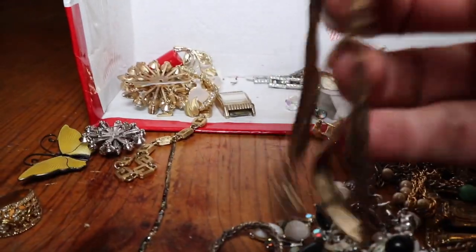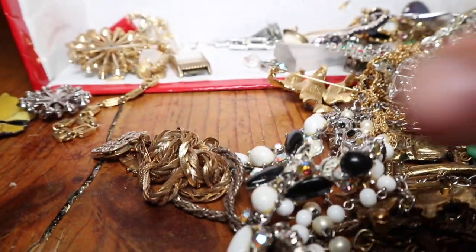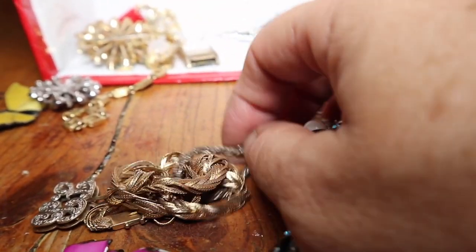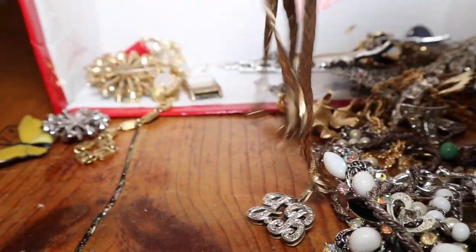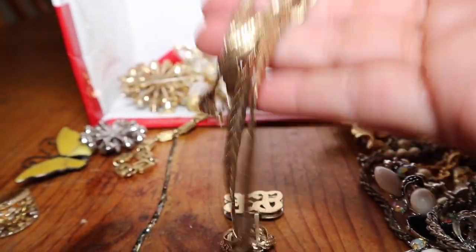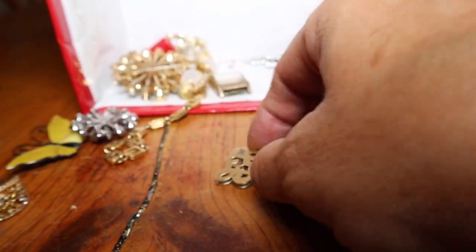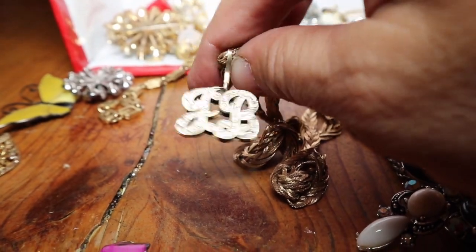Then in all of this, which made everything worth it, I spent $300 on this, and I got a lamp, a chandelier, painting, some art pottery, and all of this jewelry, a lot of perfumes. But in this, I had found this heavy 14 karat gold chain, and then this pendant with it, which has a couple of diamonds in it. I haven't weighed it yet.